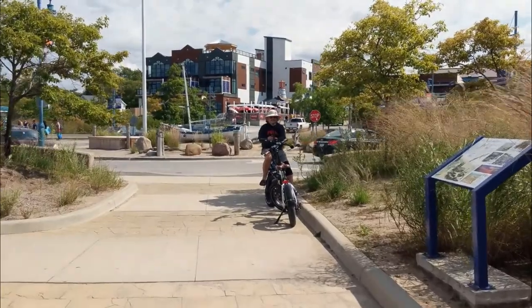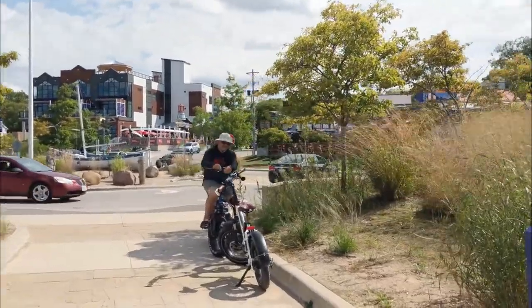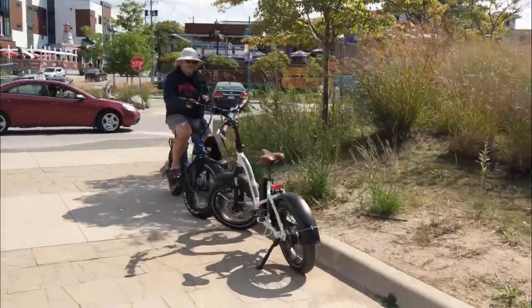The next day, we went into town and toured this lovely little beach town on our bikes.